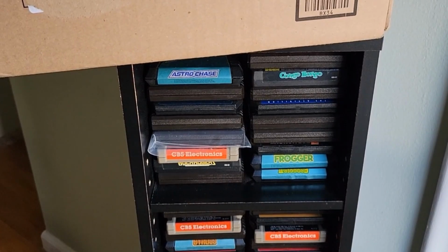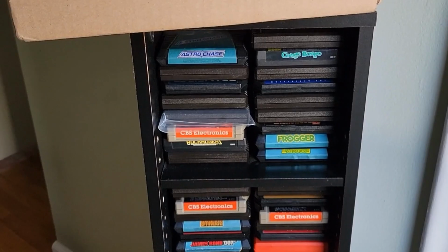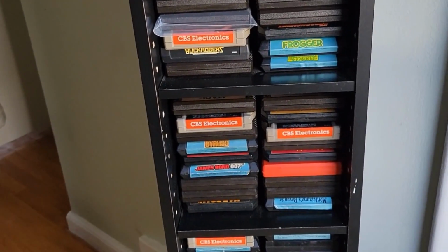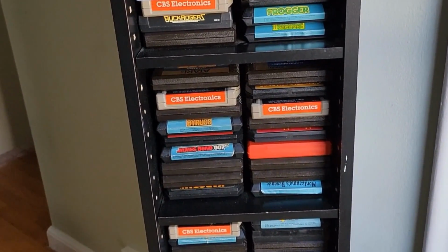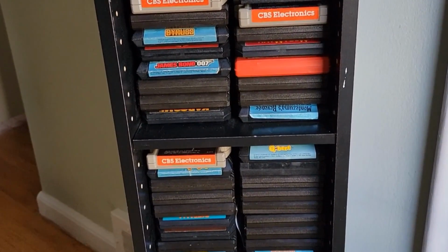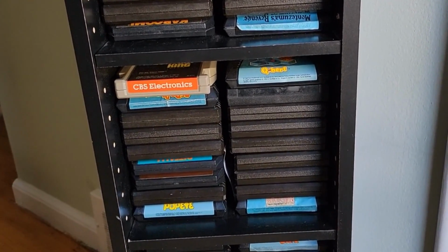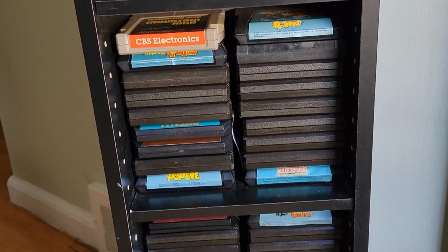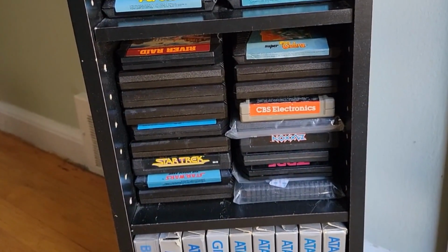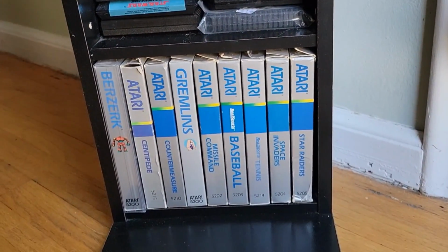Okay, Wired Up Retro fans, I have pulled out my Atari 5200 collection as it currently sits. Everything is in alphabetical order in this nice little cabinet, which I actually got with Steve when I went to visit him for the first time when we first connected in the Columbus area. As you can see, I have everything pretty much as it should be, again in alphabetical order. I like seeing that. Just some boxes at the bottom, nothing serious in the box department.